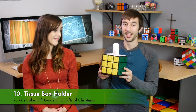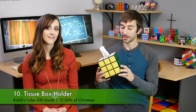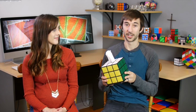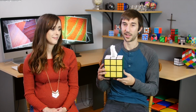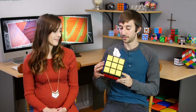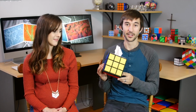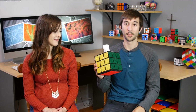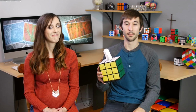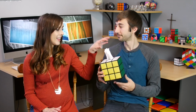For the 10th gift of Christmas, we have a Kleenex box holder. This one's actually more special to me than just one you could find on Amazon, because my grandma's friend handmade it and gave it to me as a gift. So I just thought it was really cool that she made this on her own. It's really neat, but they do have some on Amazon that you can buy as well. Or if you have somebody creative in the family, you could have them make you one as well.